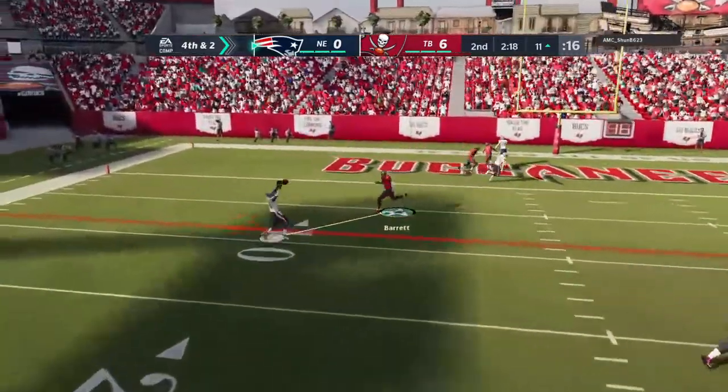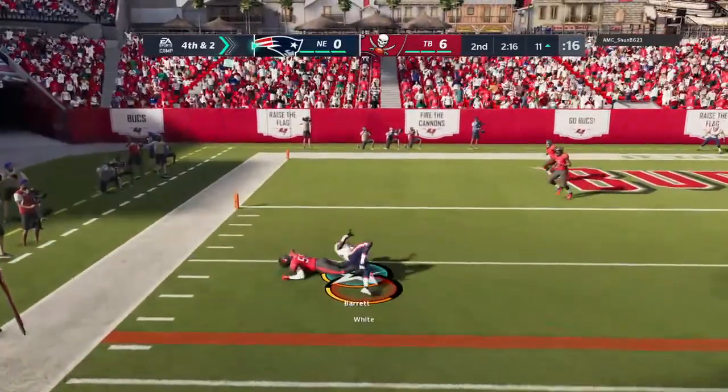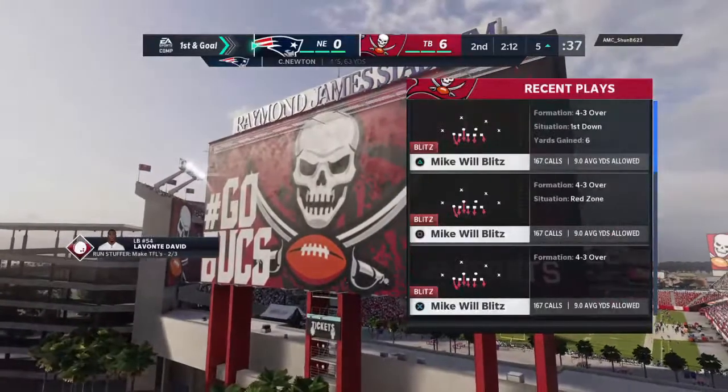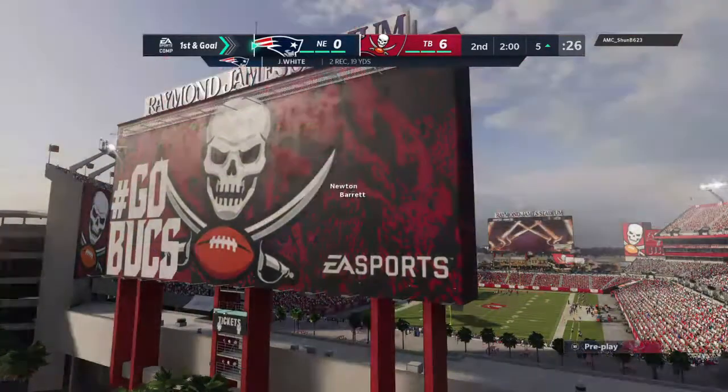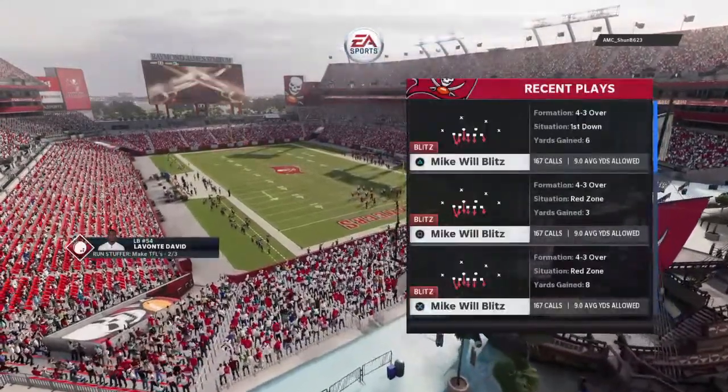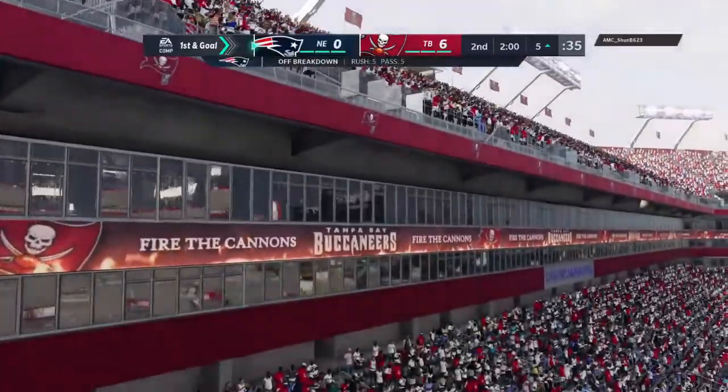On 4th down, Newton. That's to his running back, complete. And he has the first down before he's tackled at the 5. Well, we kind of looked at each other as they decided to go for it, but in the end, great execution, a 6-yard gain, and it all works out.